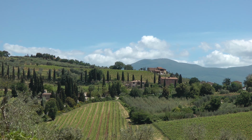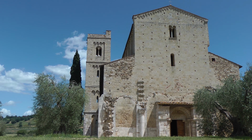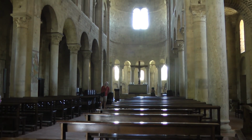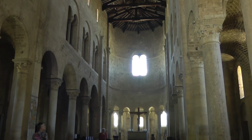Located in the countryside near Montalcino is a Sant'Antimo monastery. We had some difficulty finding it, but eventually got there. In typical Tuscan countryside, it is in a pretty location with a very austere interior.